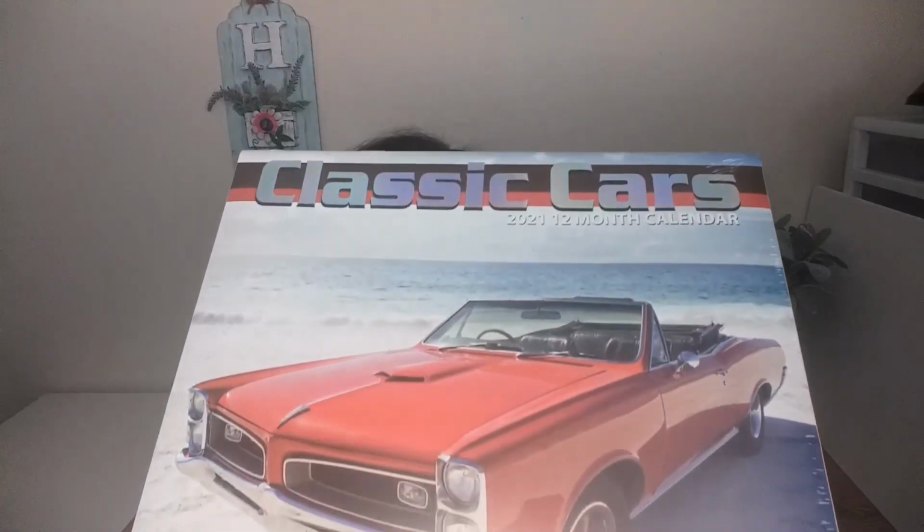On one of the end caps, they started putting out their 2021 calendars, and I didn't find one that I was looking for, but I did find this one with classic cars, and I picked this up for my husband.